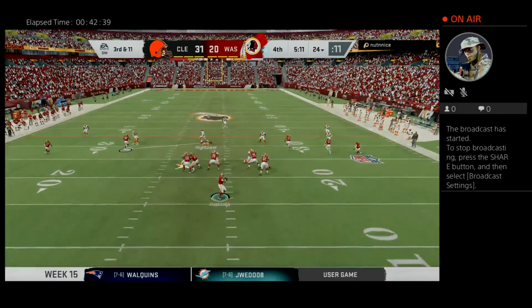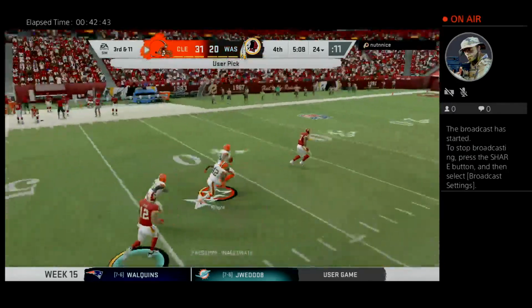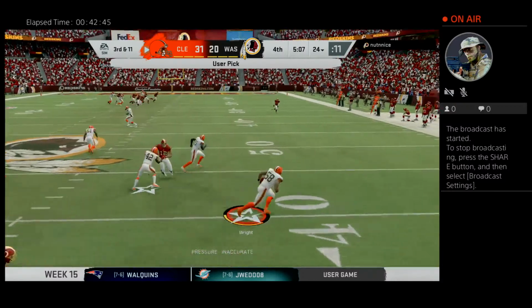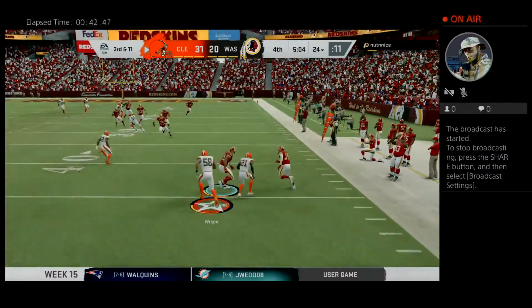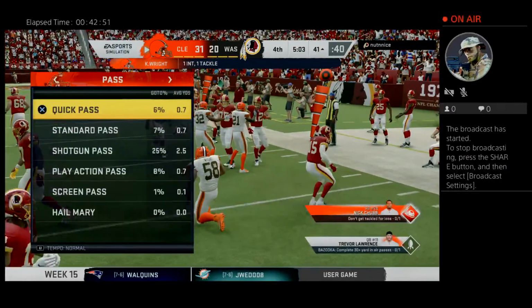Mike. On 3rd down, Haskins is going to let this one go into heavy traffic, and it's intercepted. Picked off near the 42. And he's able to get it back to the 41-yard line.